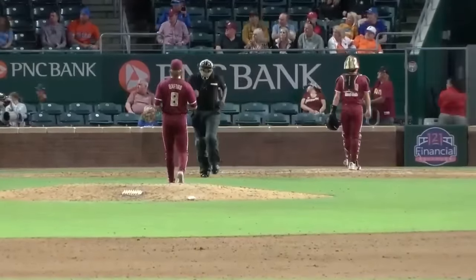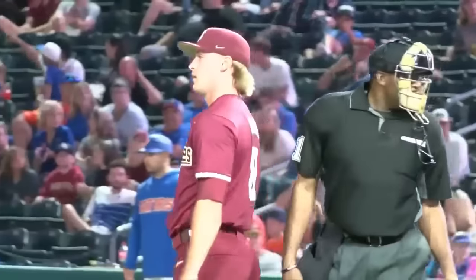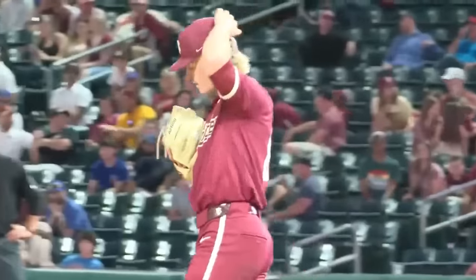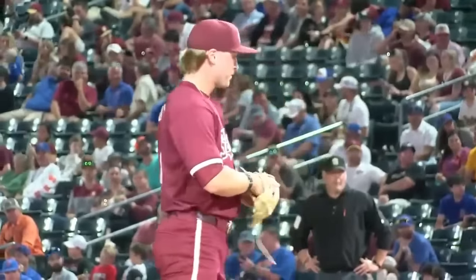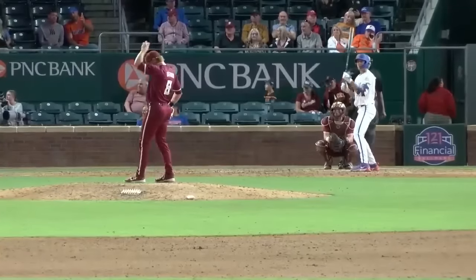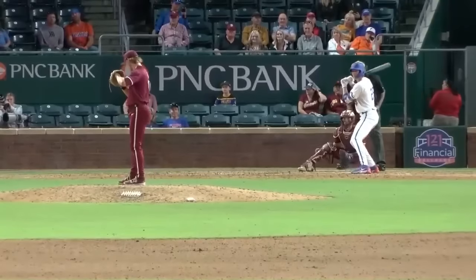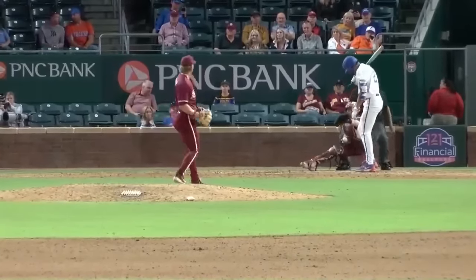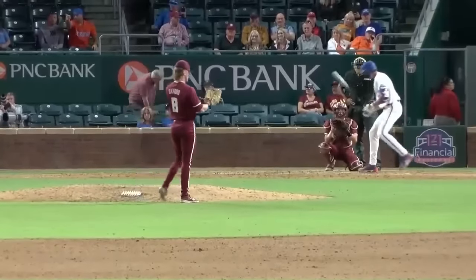Donay hasn't had a ton of opportunity of late, but he struggled in his opportunity earlier in the season. This will be the 13th game he's appeared in, and he's just 9 for 40 at the plate. He has struck out 18 of those 40 at bats, so almost half. That's been his issue, and why the playing time hasn't been there as SEC play has started. Here's the 0-1 to him. It's a breaking ball, a little bit low. And that'll even up the count at a ball and a strike.